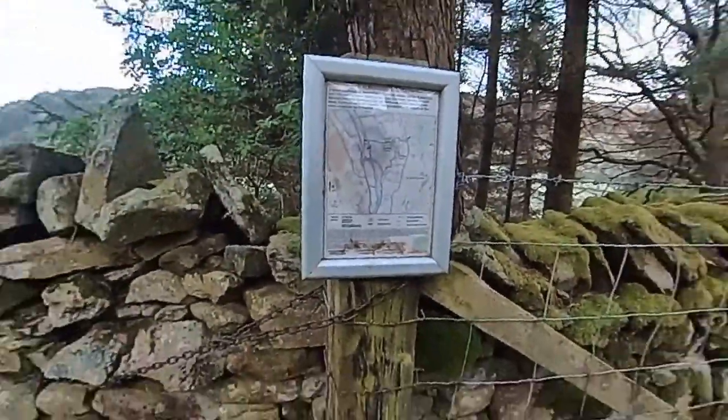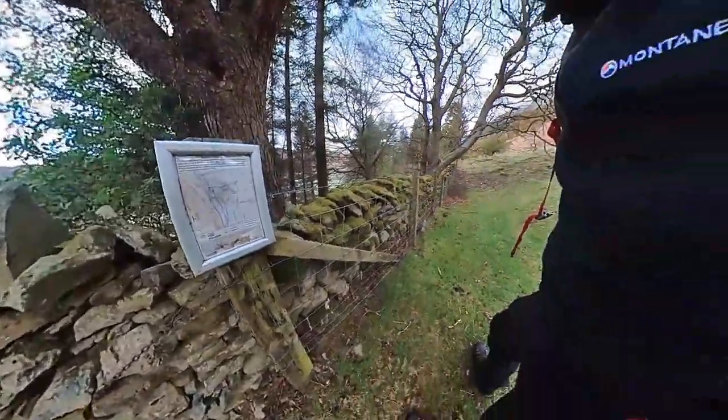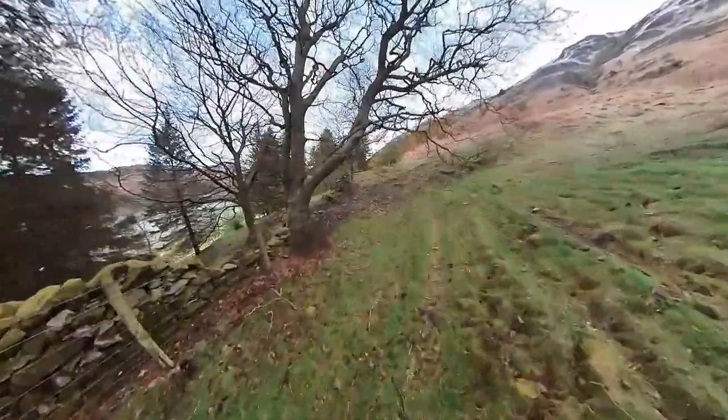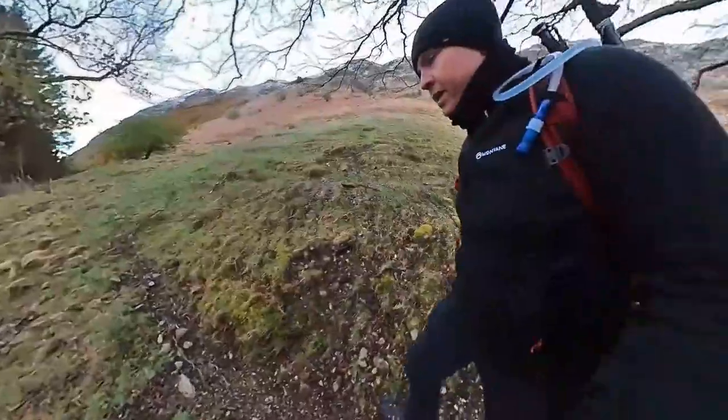Weird old contraption for shutting a gate there. Rich grassland with anthills. Right. Don't think they're going to be out yet. It's a bit cold, but keep our eyes peeled for those.